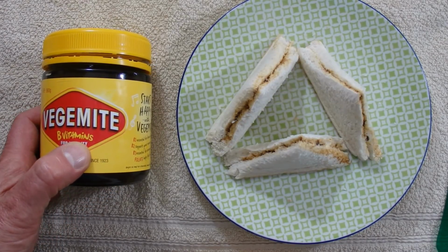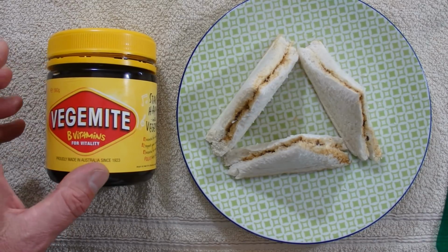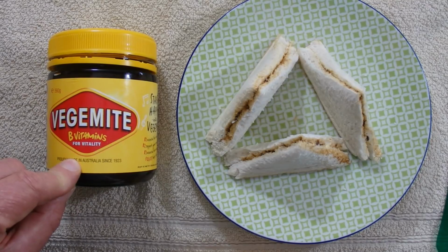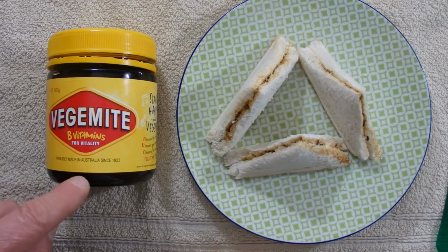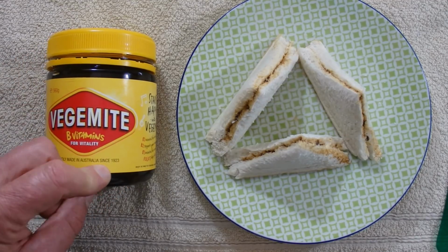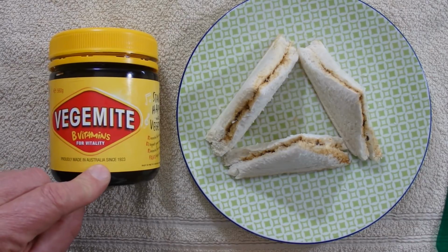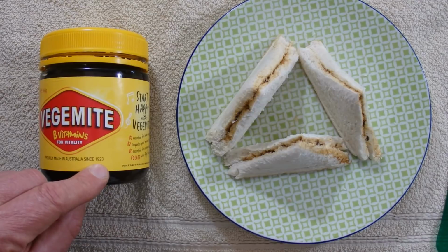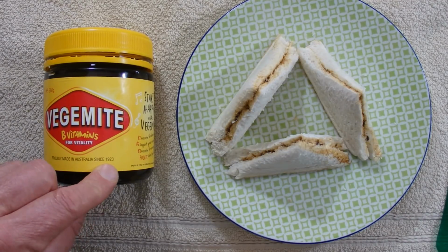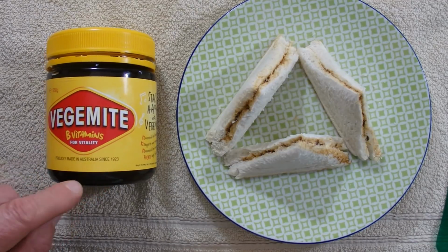So it was actually developed by a man called Cyril Callister in Melbourne, Australia in 1922, and he made it from leftover brewer's yeast. I suppose that means it's left over from the brewing process where they're making beer, but I'm not really sure whether that's right or not. Sales were slow initially. It first started being made commercially in 1923, invented in 1922, and sales started to take off in the late 1930s, and by the 1940s it was used in 9 out of 10 Aussie homes.